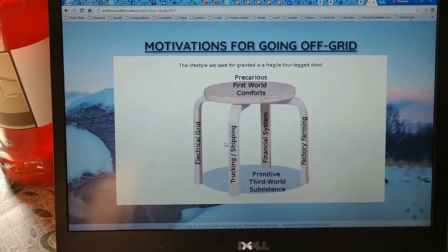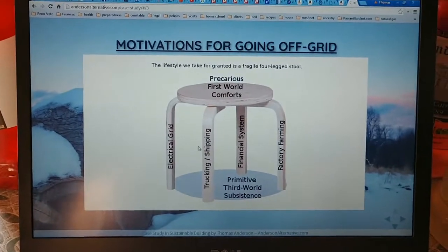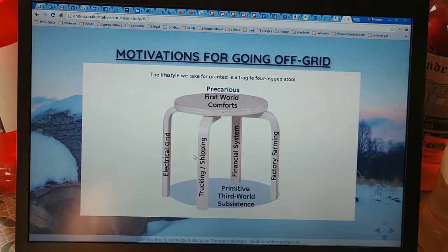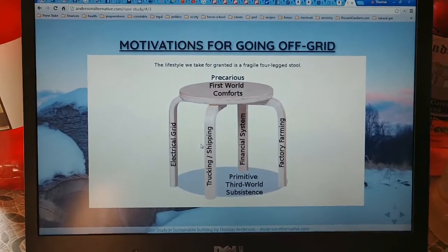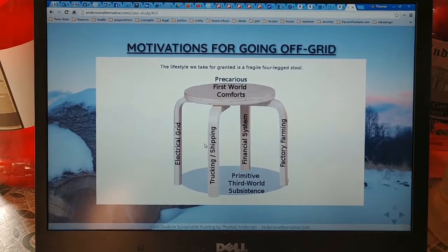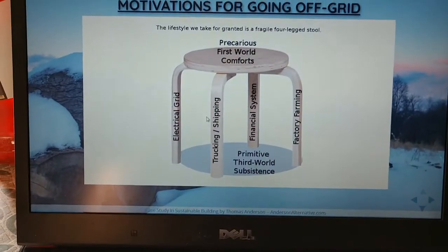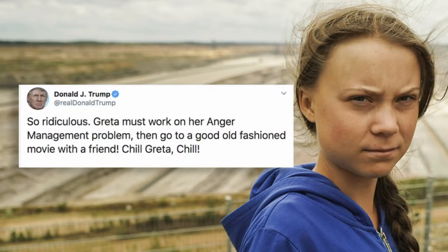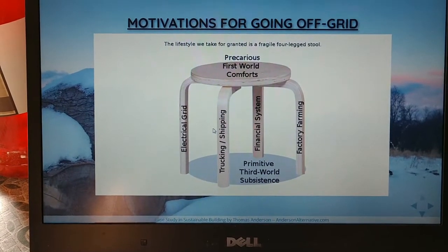And so some people might be motivated by environmental reasons. I'm not really a greenie. I do care about the environment, and I don't want to see us pollute it. I do want to see us have a sustainable environment going into the future, but I do not particularly think that human activity is going to cause any sort of crisis, and so that's not my main reason for doing this. I'm more of a prepper mindset.